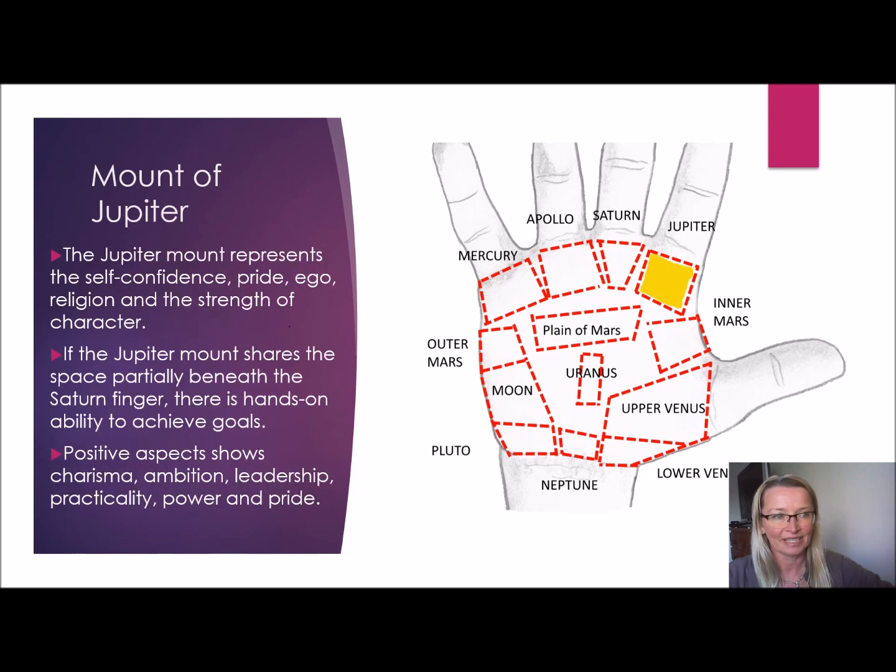Next. Lastly, we're going to quickly talk about the Mount of Jupiter. So this is the one that I see that's mostly well-developed because people have a sense of their self. They are confident, they have a good ego, they may be religious, or they just have a strong character. So the Jupiter should be slightly puffy and that should be well-developed. So it can too share the space partially beneath the Saturn finger as well. So that shows the person takes their ambitions seriously and they have a hands-on ability to achieve their goals.